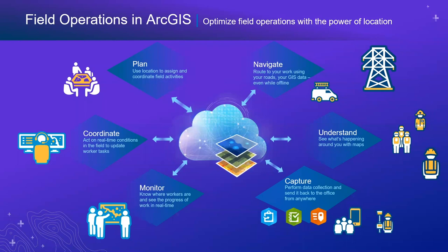This is like when I was at Spring NEARC in person, I'd be asking people to raise their hands and say, how many are using Collector and how many are using Survey 123 and that sort of thing. But we can't do that here. So we're going to go ahead and just forge ahead. Our tools that we have for field data collection, like Collector and Survey 123, have been around for a while. They continue to evolve and grow. And Quick Capture is just the latest one that we've got in our arsenal.